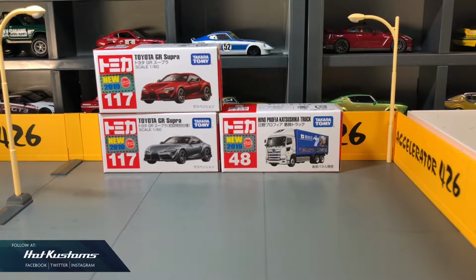Today's feature is on the latest Tomica release for the month of August. We have the pair of Toyota Supra with regular and first color, and also the Hino Profia truck. The highlight is definitely on the GR Supra, but first let's take a closer look at the Hino Profia truck.